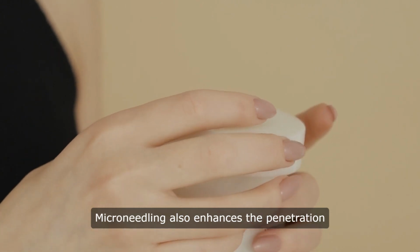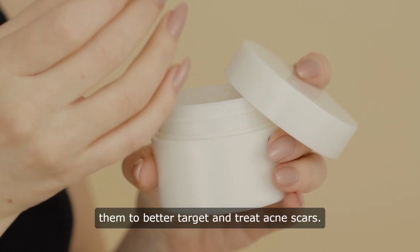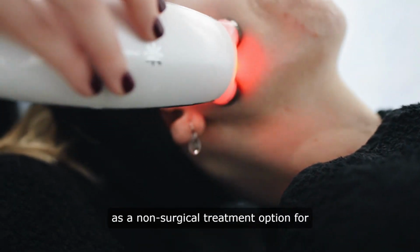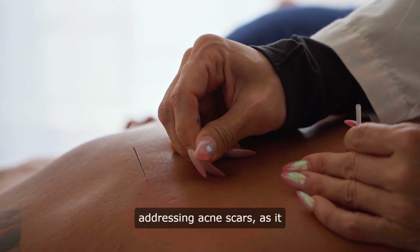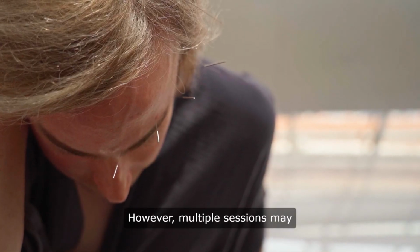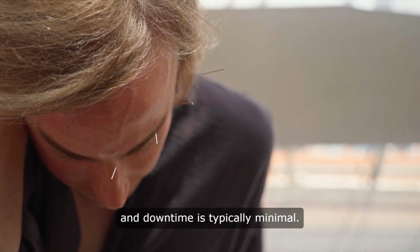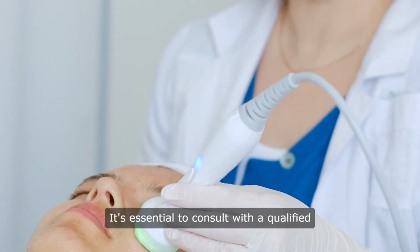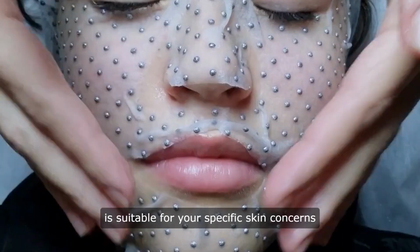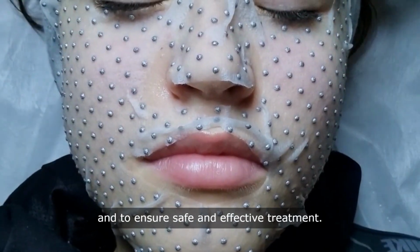Microneedling also enhances the penetration of topical skincare products, allowing them to better target and treat acne scars. Many people opt for microneedling as a non-surgical treatment option for addressing acne scars, as it is relatively safe and effective. However, multiple sessions may be needed to achieve optimal results, and downtime is typically minimal. It's essential to consult with a qualified dermatologist or skincare professional to determine if microneedling is suitable for your specific skin concerns and to ensure safe and effective treatment.